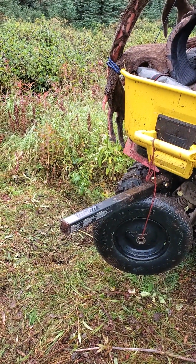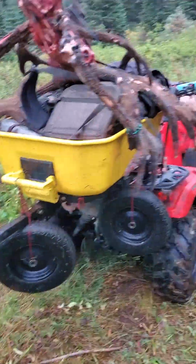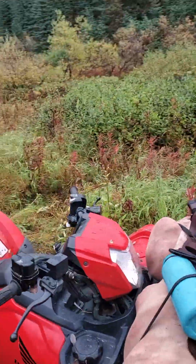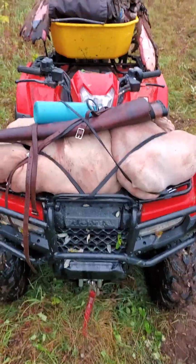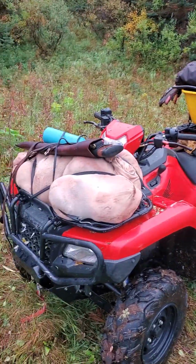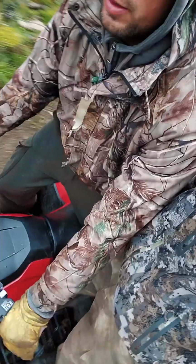So last night we had a little bit of trouble with this trailer. The hitch busted off just after we started. And so we just went out with just a little bit of sleeping gear. Today we come back to see what we can take out on one quad. There were 4 people out last night on the one quad, and today it's the equivalent of that, just in a different form on one quad. So we'll see how this goes. We got the whole trailer on the back of the quad.